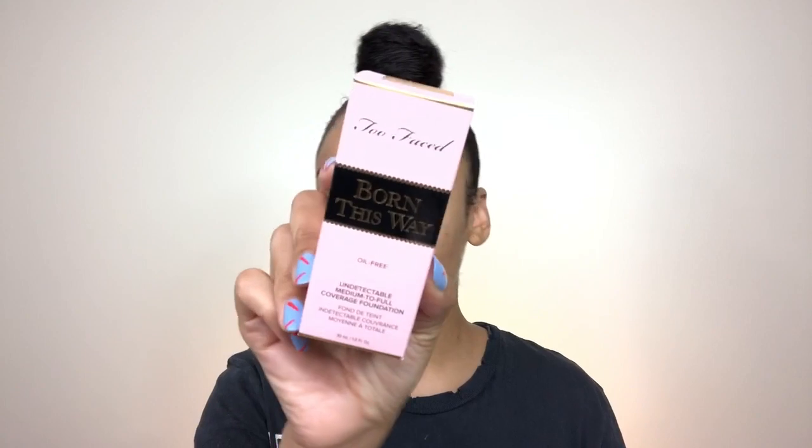Today I wanted to go ahead and hop into this quick review that I wanted to do on the brand new Jackie Aina curated TooFaced Born This Way foundation. This foundation, in case you didn't know, has been out on the market, but Jackie Aina did help TooFaced establish just a wider range of shades for women of color, and this has just been released.